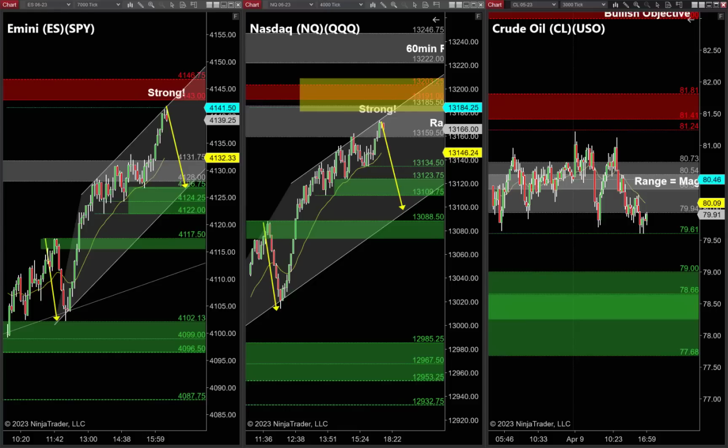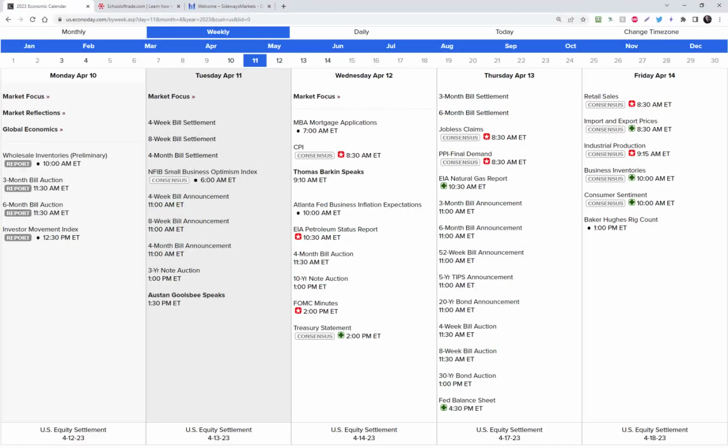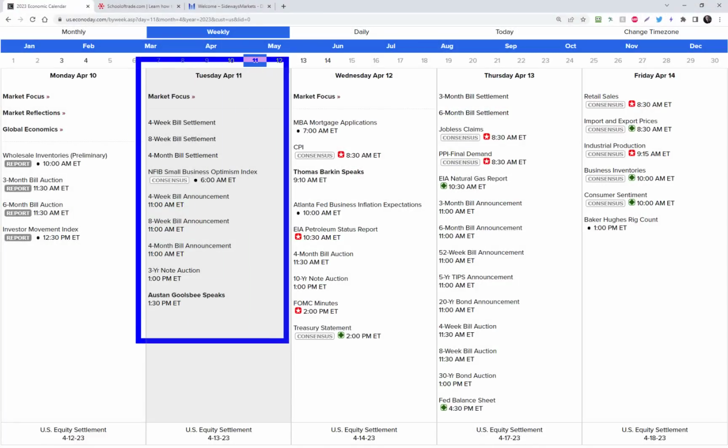Now, tomorrow is a Tuesday. Before we jump in and talk about all the trades on each one of these charts, let's make sure we all get on the same page. There isn't a lot on the schedule tomorrow. We've got Janet Yellen doing a keynote speech or a press conference at 11:30 tomorrow morning. So we're going to hear from Yellen. And then, of course, Goolsbee, he's a voter at the Fed, speaks at 1:30 p.m. Eastern time. Those definitely have potential to move these markets around late in the day tomorrow.